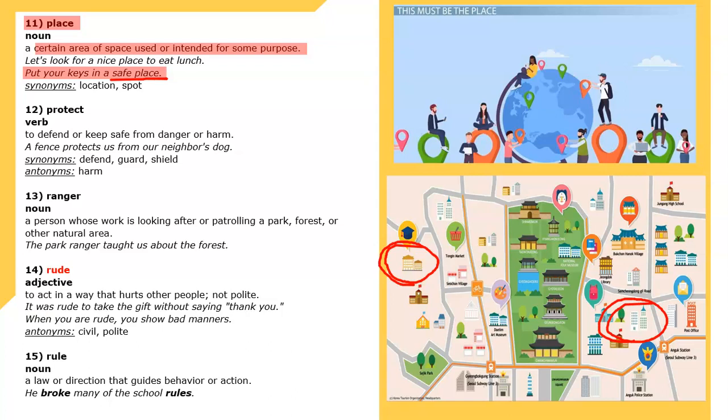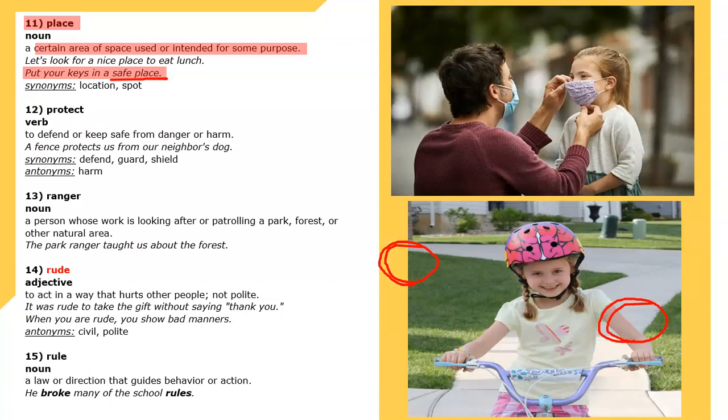Our next word is protect. Protect is a verb and it means to defend or keep safe from danger or harm. For example, wearing a mask protects you from getting sick. Also, when you ride a bike, if you wear a helmet, your helmet protects you from getting hurt. Protect has these synonyms: defend, guard, shield, and the opposite of protect, of course, is harm, to hurt something.